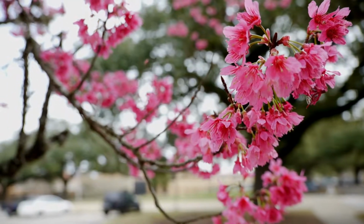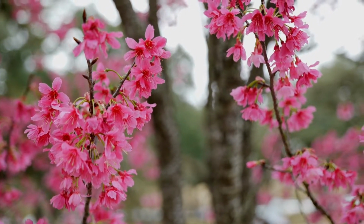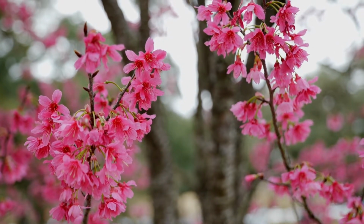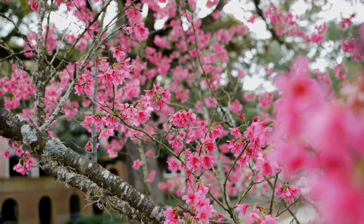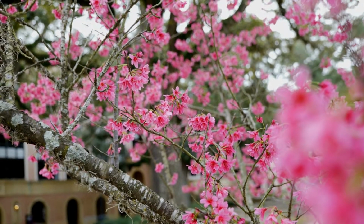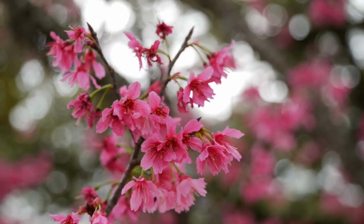Now, these flowers will make way for fruit that the birds just love later on, and as you can see, this is a deciduous tree. It drops its leaves in the wintertime, and then we have flowers on these naked branches that are just so gorgeous. Now, another attractive feature about the Taiwan cherry is its bark.